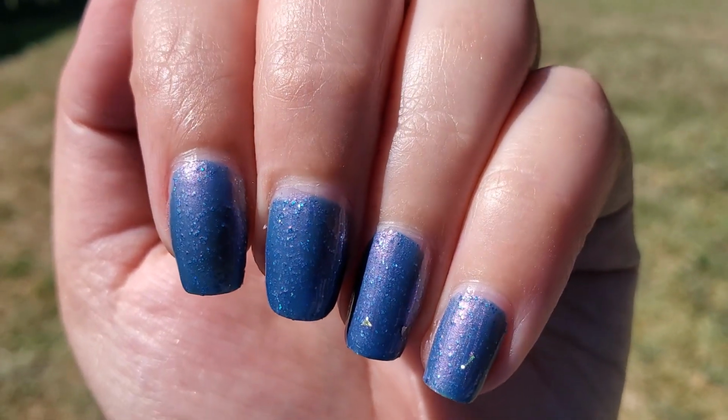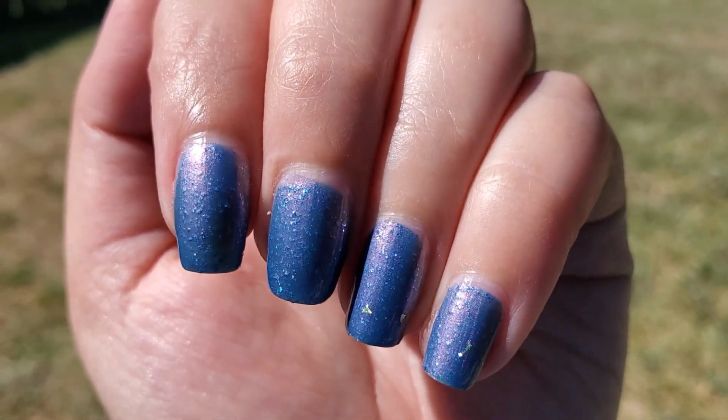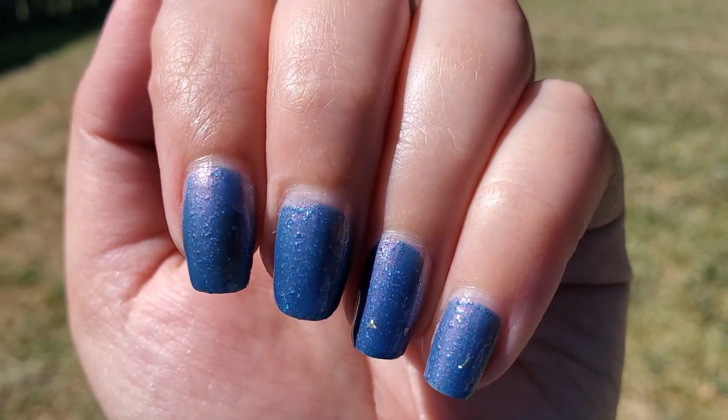And to be honest with you guys, the only reason why the nails that did have flakes had flakes is because I had to fish them out. So I highly recommend that if you want to get more flakes, you do hold your bottle upside down before applying it. That was really the only issue I had with this polish. I think this is one of the best formulas in this 4 set that I have.